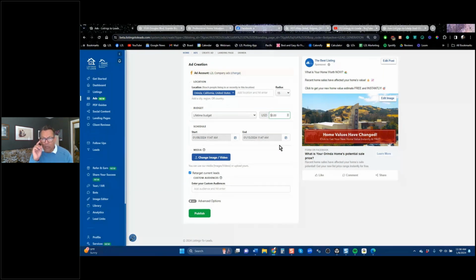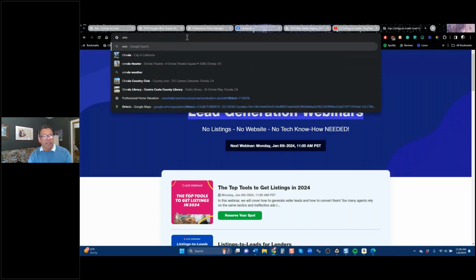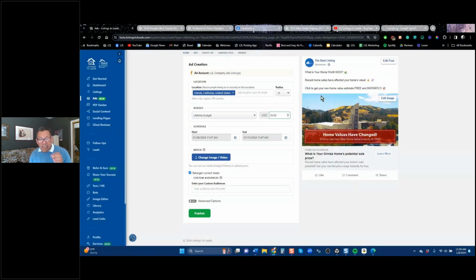Let's talk about what actually happens in the real world. What happens when I type in Orinda plus 15 miles? That's as tight as you can target. 15 miles minimum. That's the big problem here.